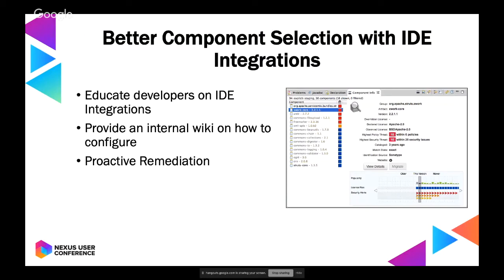Essentially, by providing developers with integration points, especially the IDE, they can have these findings up front, take inventory of what's in their application, see new vulnerabilities that may come up, and also be proactive in choosing components that follow policy. Give them some kind of internal wiki or guide as well, so that they can set this up on their own and have the information they need to get started. By utilizing the IDE integration and helping them get set up, they can slowly get used to taking this vulnerability information into consideration during early development.